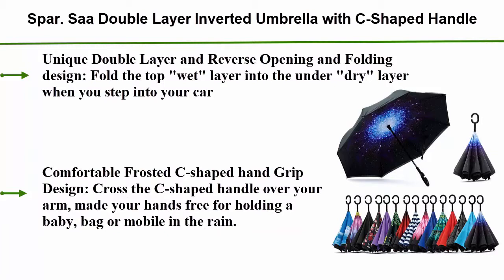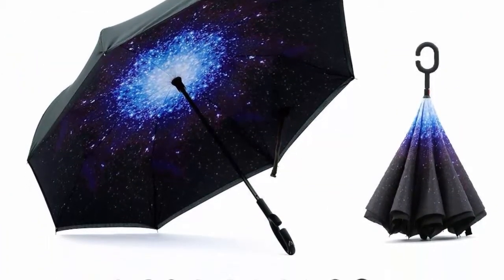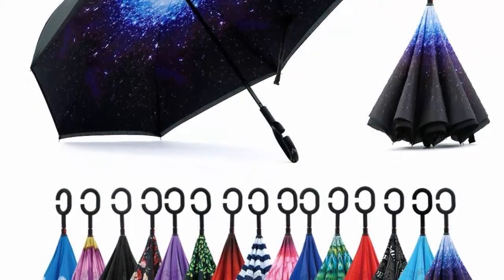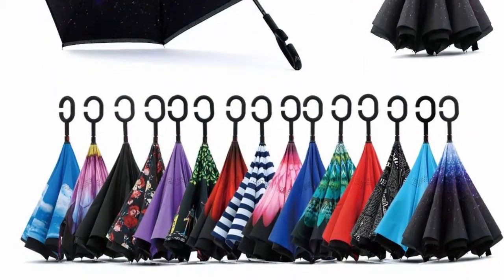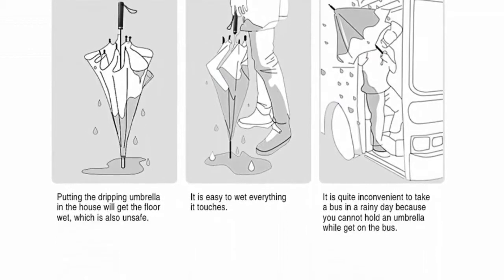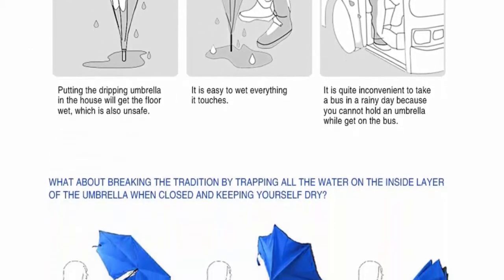Unique double layer and reverse opening and folding design, fold the top wet layer into the under dry layer when you step into your car or store or wherever, which prevents water from dripping, keeping floors and cars dry. Comfortable frosted C-shaped hand grip design, cross the C-shaped handle over your arm, making your hands free for holding a baby, bag or mobile in the rain.